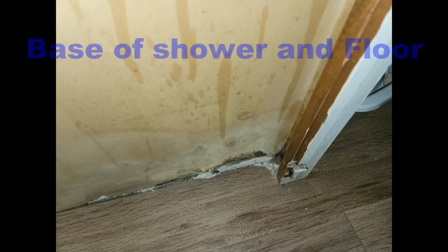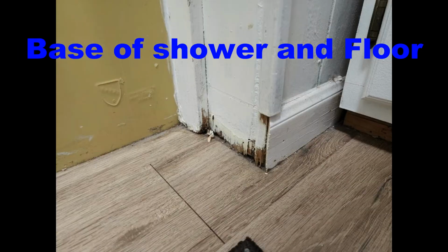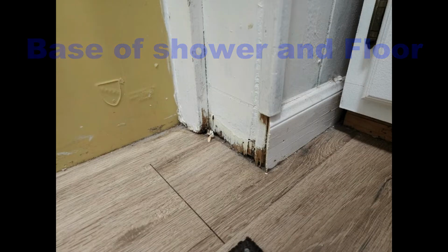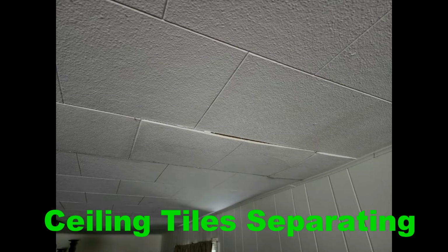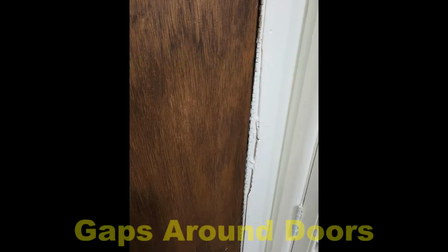Down at the base of the shower, near the floor, there are areas where there were gaps that have been caulked, and some that haven't been, where water may have seeped down into the walls. So there are some various other problems around inside the caretaker's home. For instance, in the living room, there are some ceiling tiles that are separating. There are doors that are splintering. There are gaps around some of the doors where they've tried to fill with caulk.